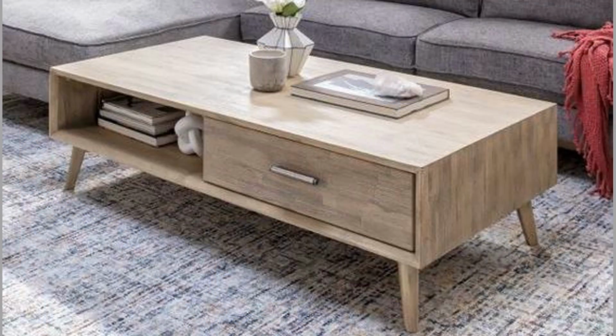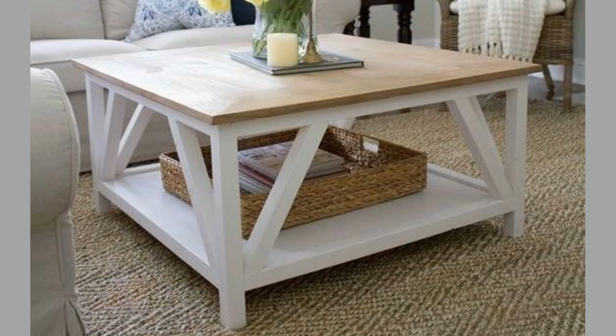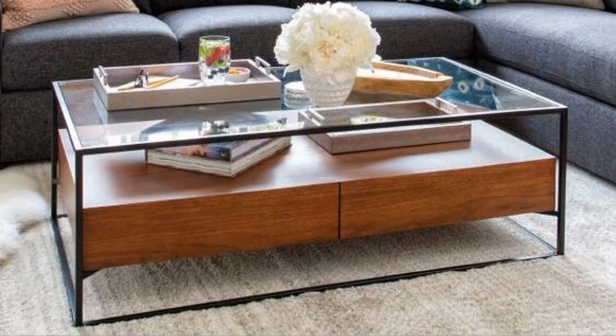the seating area in a living room. By positioning the table at the center of the space, it creates a natural gathering point for conversation, entertaining, and relaxation. The table can also be used to balance the visual weight of the room, serving as a counterpoint to the sofa and armchairs that surround it.